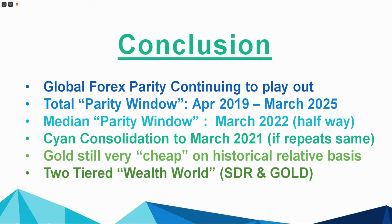But in conclusion, the global forex parity thesis is starting to actually play out. Right now we're in that consolidation period. Last time I hypothesized that the parity window was between April 2019 and March 2025. If you take the halfway point of those two dates, it's roughly March 2022. To me, that would be a logical, high probability target period. And right now we're seeing cyan consolidation into March 2021.